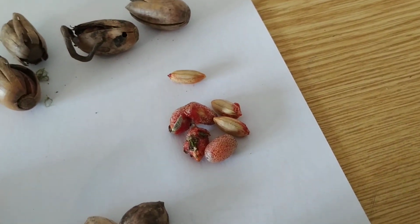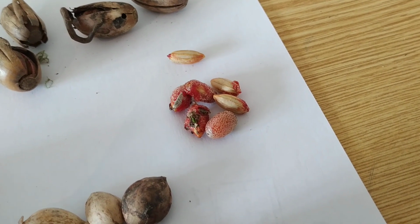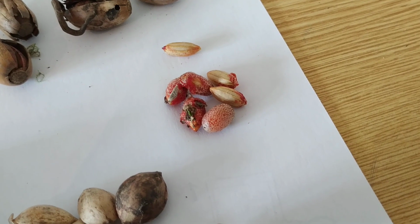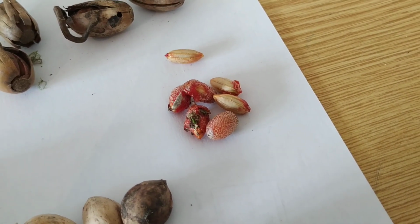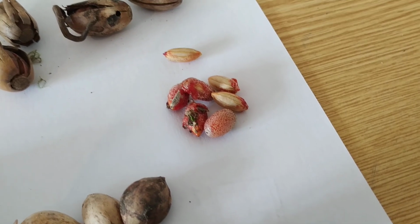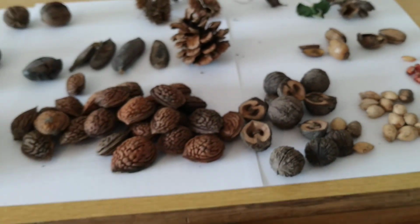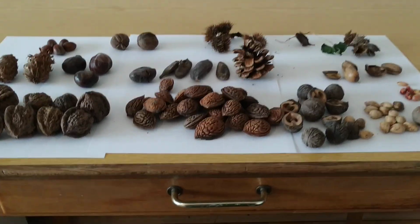I ate it fresh. Not sure if you can eat it fresh in unlimited amounts, but it was good enough. So from now on I know when I eat the silverberries, I'll not spit out the seeds, I'll just chew them. You end up with a big fibrous mass in your mouth, but you can extract a lot of nutrients and taste from it. So folks, those were some nuts you can forage in Germany in spring.